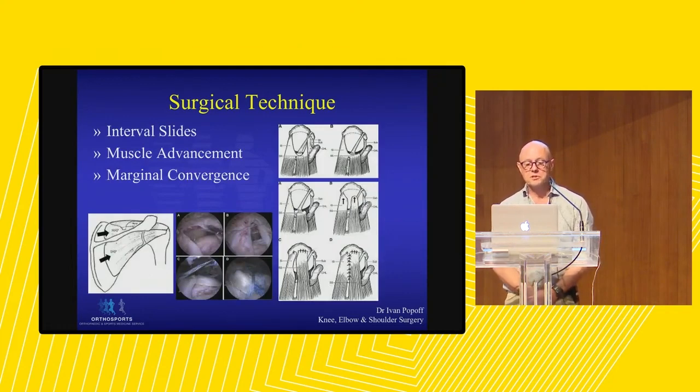Surgical techniques, this is for fixed retracted tears. There's several techniques to deal with those. One is the double interval slide. It's basically developing the interval between the subscapularis and the supraspinatus. In fact, what you're doing is dividing the coracohumeral ligament and also developing this interval here. You cut through that tendon, hopefully avoiding the suprascapular nerve, which is running around here. And that often gives you enough excursion to be able to repair those tendons, even with fixed retraction.